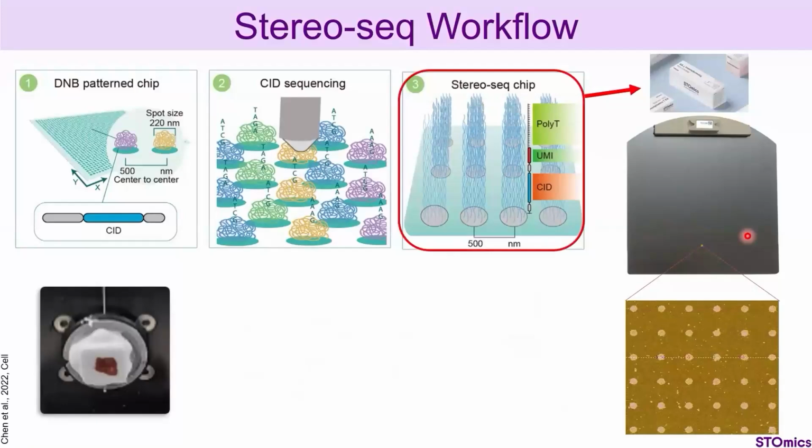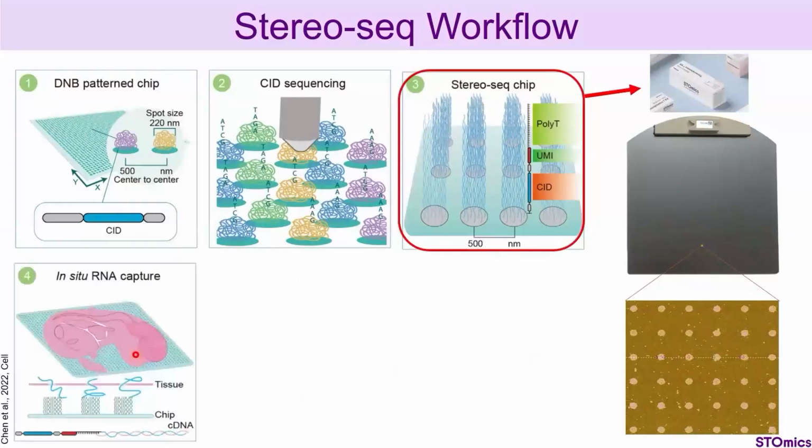Once the tissue section has been prepared and mounted onto the chip, then you need to stain it with either H&E or DAPI or single stranded DNA staining. We are providing ssDNA staining because this ssDNA staining will be helpful to automatically get the cell segmentation. So once the cell segmentation has been prepared, then you can identify what are the DNA nanoballs covered for one cell.